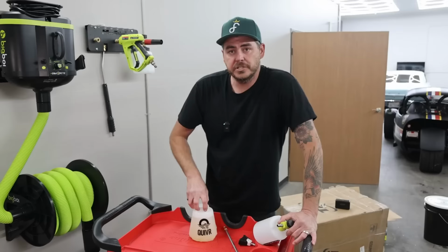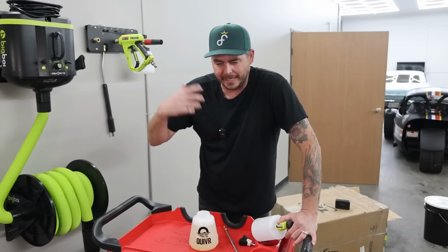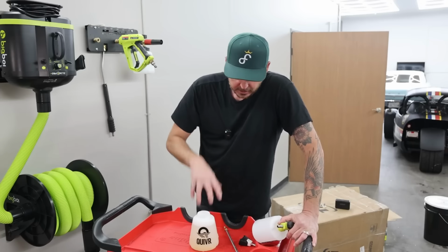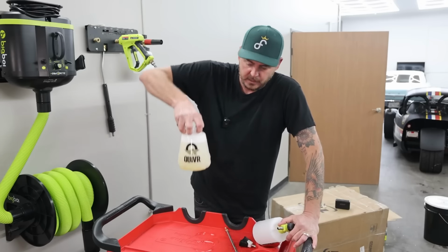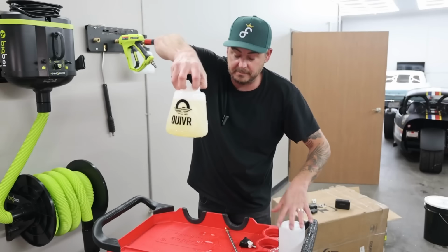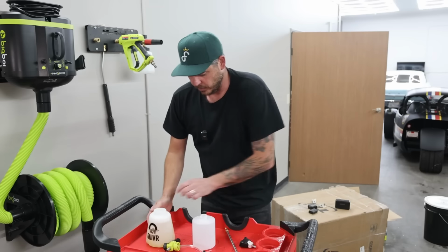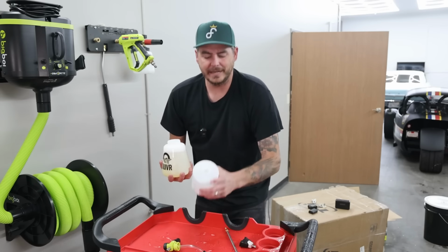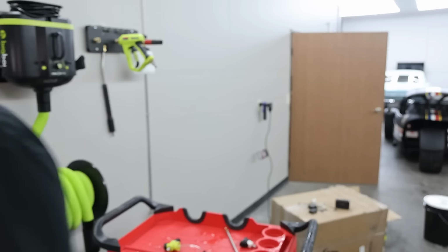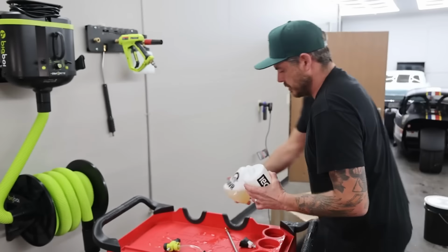So I just loaded up 2 ounces of the soap that I've been working on, the nice pH neutral soap that'll be my kind of staple for testing all these different things, so we have a nice consistent baseline. 2 ounces in the QUIVR foam cannon. You can see it's filled all the way to the top, or to the 1000 milliliter mark. We're gonna go ahead and pop this open, the Ryobi, and pour this in halfway. Now it is a small neck, so let me go over here so I don't make a mess everywhere. All right, guys, so we've got about an even amount here, exact same mixture ratio.